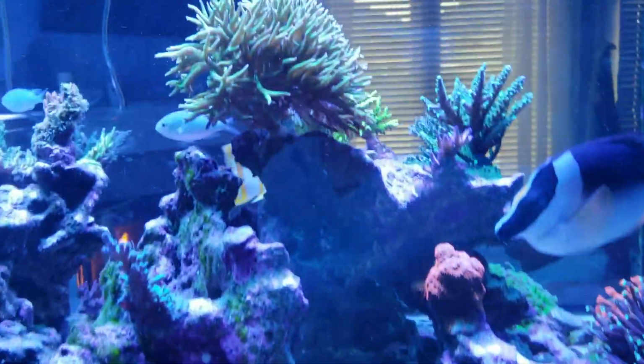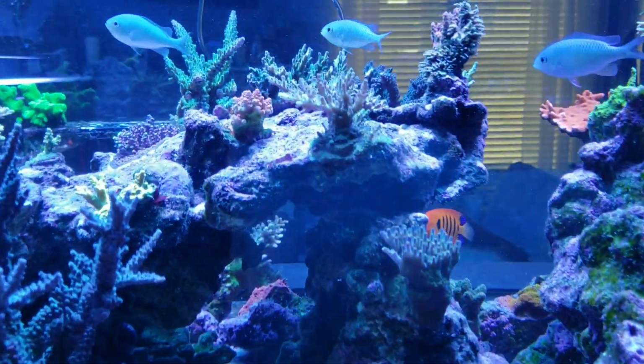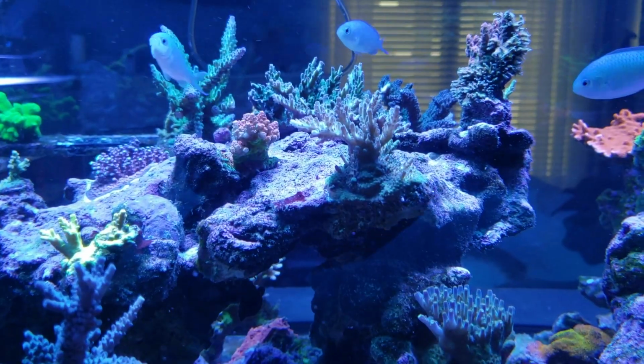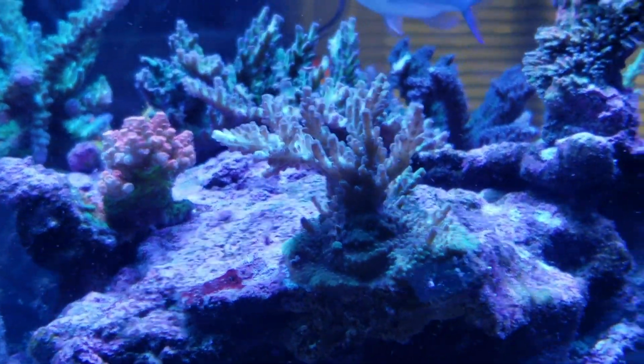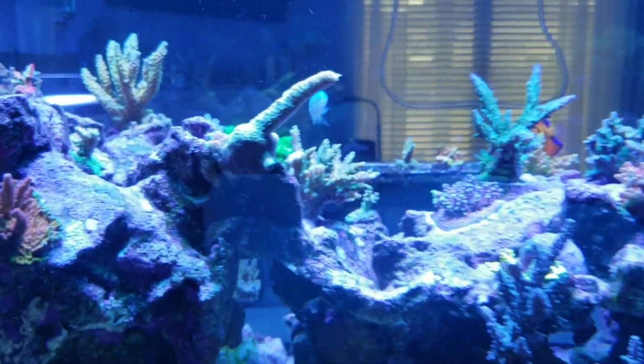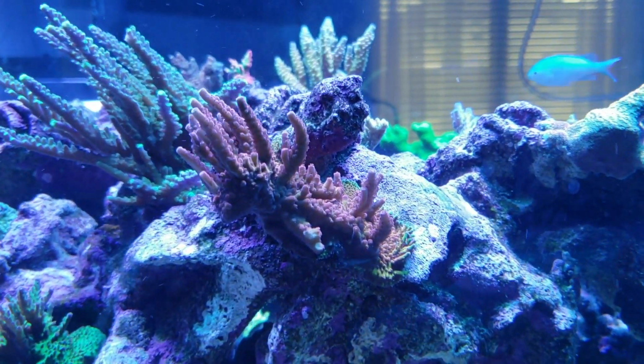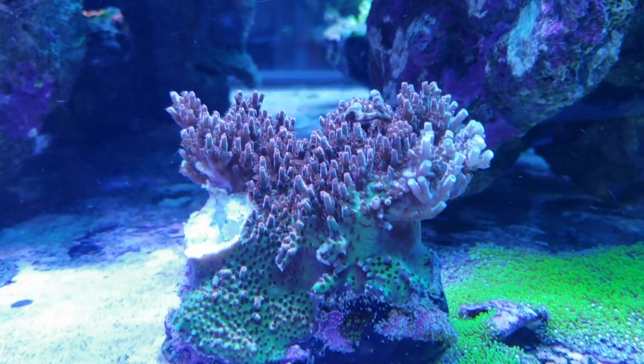Sometimes you'll get delayed residual effects with these kind of things. So we'll kind of monitor that. This one's going to look dead, but it's not dead. It's perfectly fine. No polyp extension though. Yep. PC Rainbow. See, he's just like, nah, I'm not too happy. This guy down here was looking like shit, but he's looking great now.